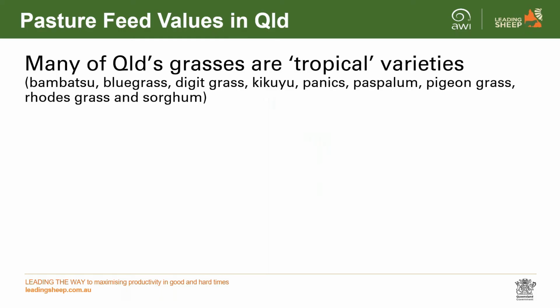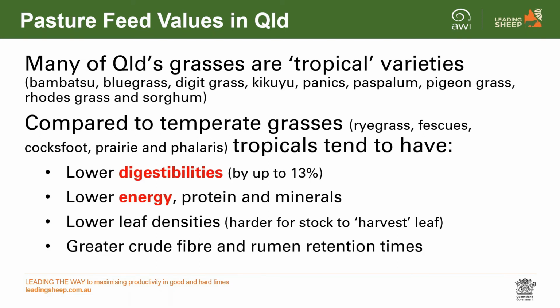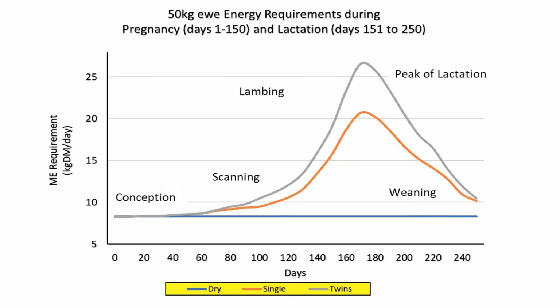It's interesting, if we look at our pasture base here in Queensland, a lot of the tropical varieties, compared to our temperate grasses, they tend to have lower digestibilities, up by as much as 13% lower digestibility than a lot of the southern grasses. Lower energy, lower protein, lower minerals, lower leaf density, so it's harder for stock to actually harvest the leaf. Sheep are quite efficient at doing so compared to cattle though, and more crude fibre and longer time in the rumen. As a feed base, sheep are good in that they can really select a lot of different nutrients or feed components, whereas cattle will struggle a bit, particularly on a lot of our tropical type grasses. But we just need to bear that in mind when it comes to what we need to feed and for what period.